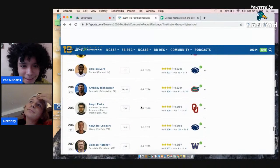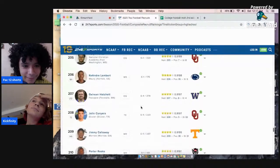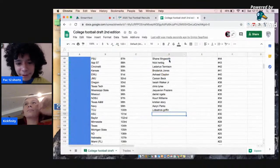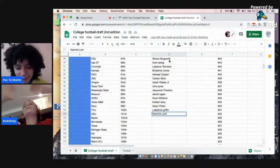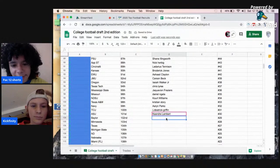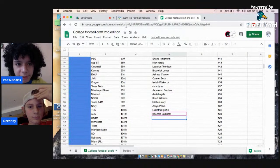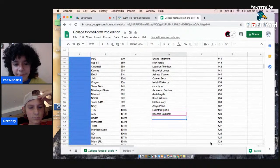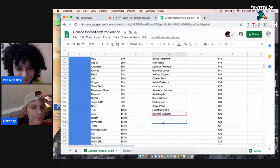I'm gonna go with wide receiver Kendra Lambert, committed to Penn State, since they already have their quarterback of the future in Jaden Daniels, so to give him an extra weapon, especially since they lost Brandon Aiyuk in the draft to the San Francisco 49ers. So now for Baylor.